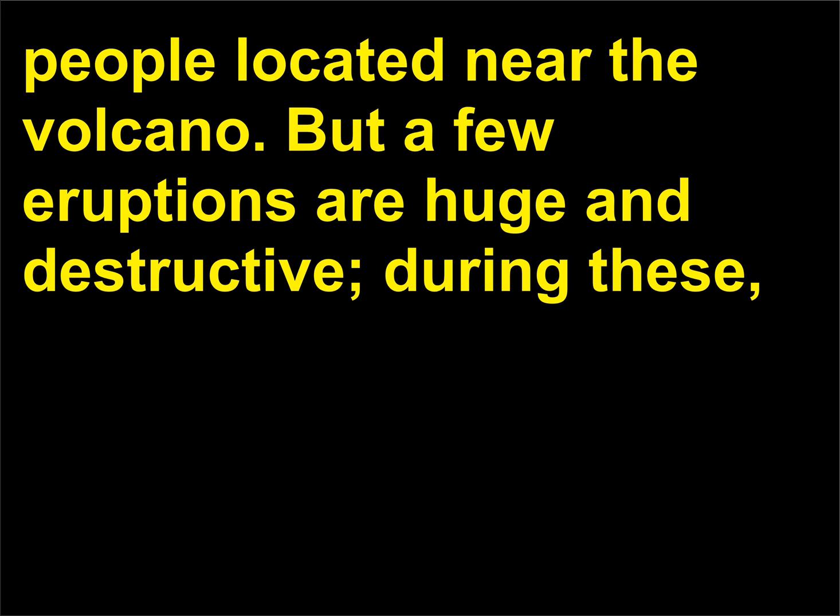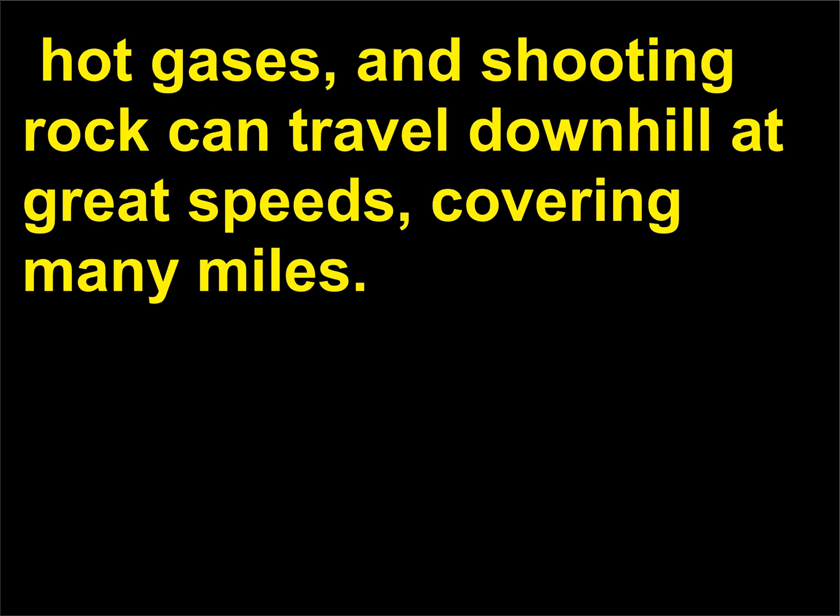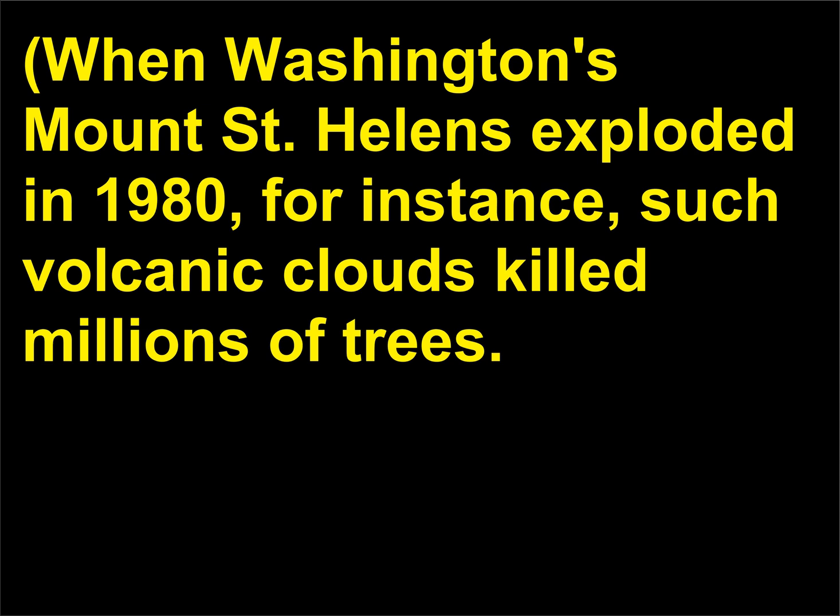During these, lava can pour out and run down the volcano into surrounding areas, and enormous suffocating clouds of steam, ash, hot gases, and shooting rock can travel downhill at great speeds, covering many miles. When Washington's Mount St. Helens exploded in 1980, for instance, such volcanic clouds killed millions of trees.